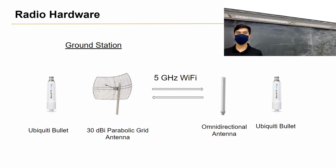The Omni antenna for the aircraft is simply because we can't track our ground station accurately from the aircraft at this time. So an Omni antenna allows us to broadcast a signal and use a much more powerful antenna on the ground to make sure we are honed in to make the actual link line of sight perfect.